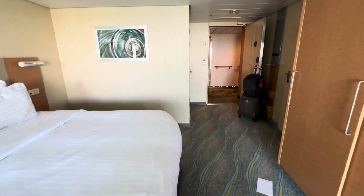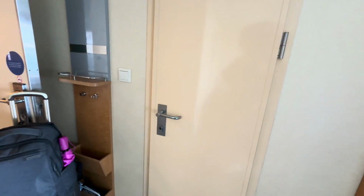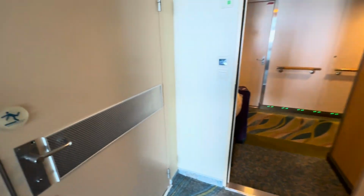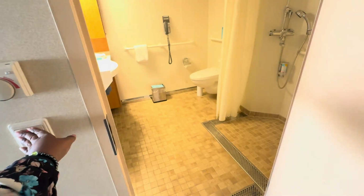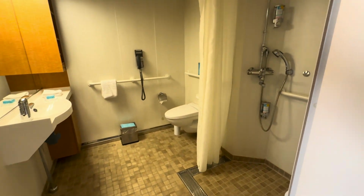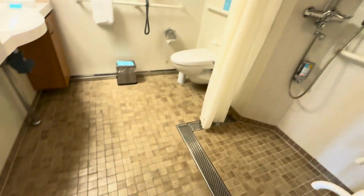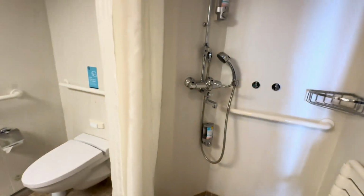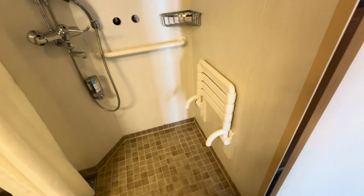All right, let's look at the bathroom. And this is actually an adjoining room, so we won't be opening that. Okay, the bathroom is spacious. Again, you can get in with a wheelchair. It's flat, so it doesn't have a lip, and it has a chair, which is needed.